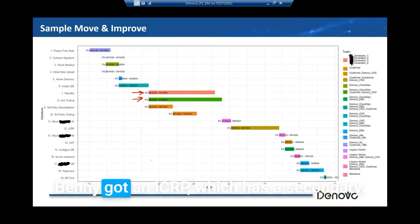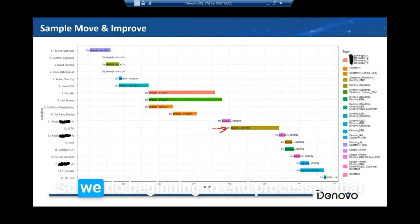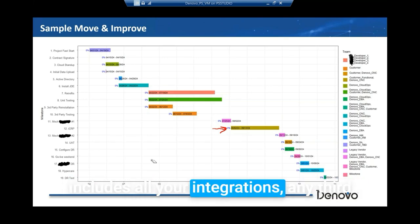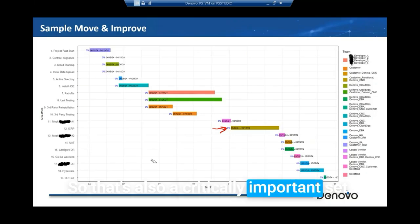Okay. Then you've got ICRP, which is a secondary. This is a critically important testing cycle because it's integrated testing. So we do beginning to end processes that includes all your integrations, any third-party tools that are in that particular process. It will have vanilla programs, customized programs. So it truly is a beginning to end process for everything that's going on in your system. So that's also a critically important set.